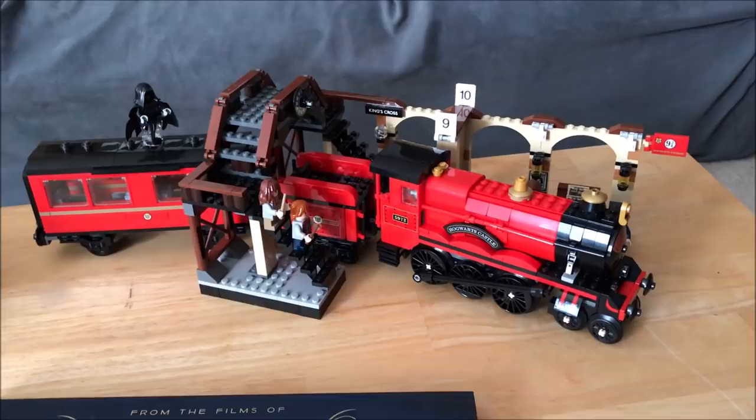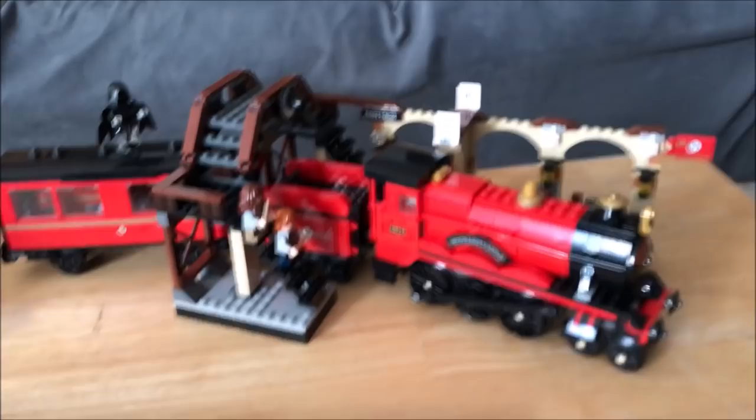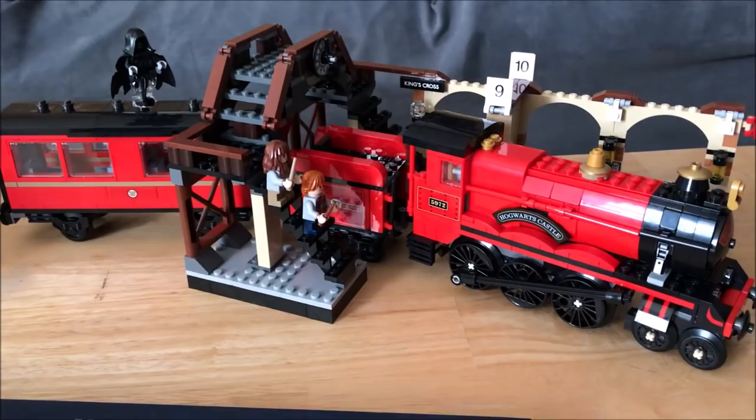Just a bunch of other little minifigures right there. And then she does have the Hogwarts Express train right here. This is probably my favorite Lego set that I think she's put together. The Great Hall is really cool, but this one, I don't know why, I really like this one. And I was happy she was able to get it. But yeah, a couple of little minifigures right there.